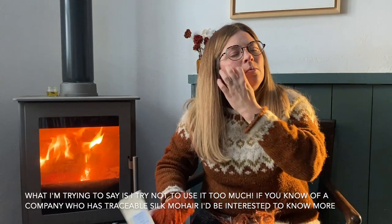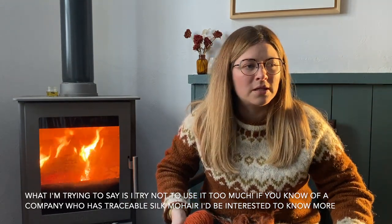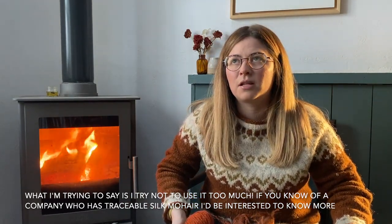Now, I've spoken about silk mohair before. I don't 100% love silk mohair. But sometimes you have to weigh up, okay, I need something that I want to wear. I want to wear it often. I need to like the colour and I need to like the fabric, as well as, okay, I want this yarn to be as good as it can be when I'm purchasing it.